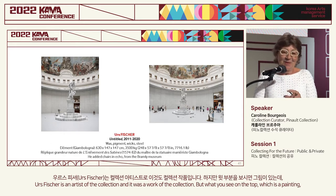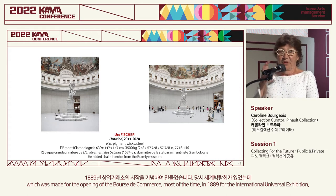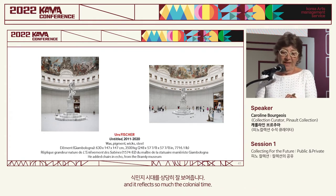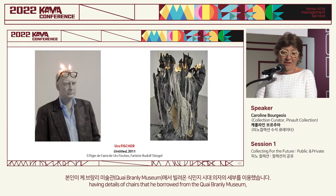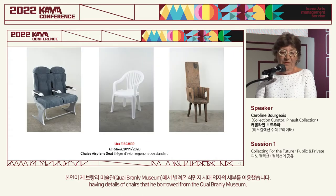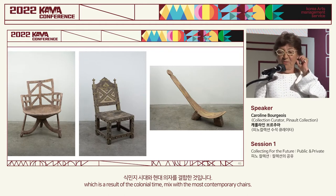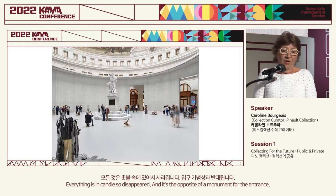Urs Fischer is an artist of the collection, and this was a work of the collection. What you see on the top is a painting made for the opening of the Bourse de Commerce in 1889 for the International Universal Exhibition, and it reflects so much the colonial time. So we decided to extend the work first shown in Venice, with details of chairs that he borrowed from the Quai Branly Museum, a result of the colonial time, mixed with the most contemporary chairs. Everything is in candles, so it disappears, and it's the opposite of a monument for the entrance.